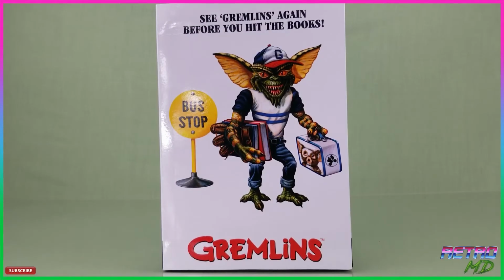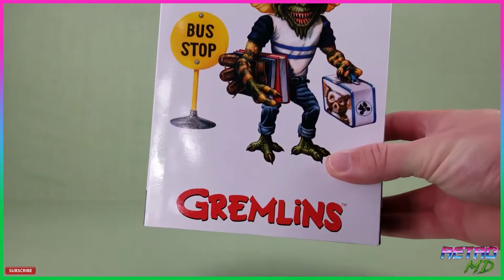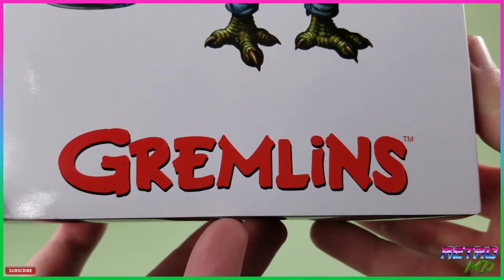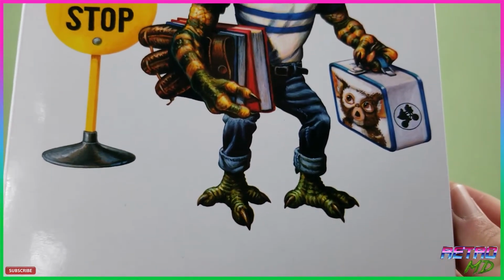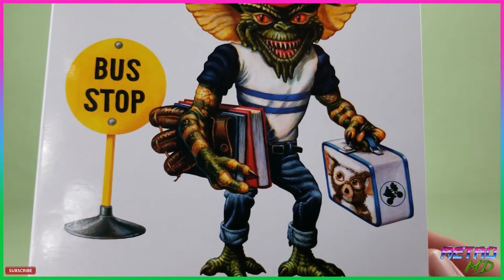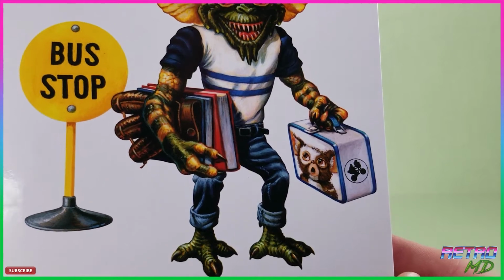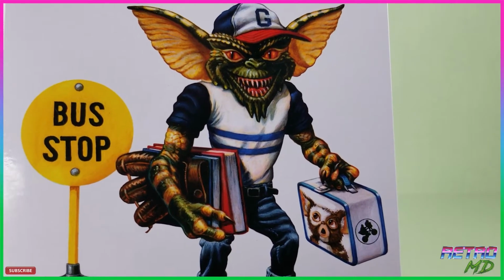Let's start off by taking a look at the packaging. The front of the box looks just like the newspaper ad. At the bottom we get the word Gremlins in red. Moving up, we get a beautiful color image of the Back to School Gremlin. I always find it interesting, the skin tone of the Gremlins in most promotional material is that of green, while in the movie and toys they are usually brown.